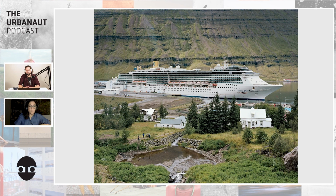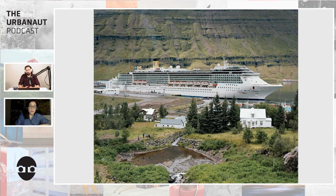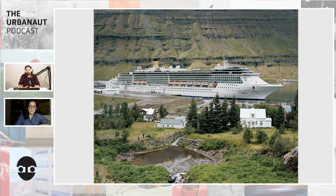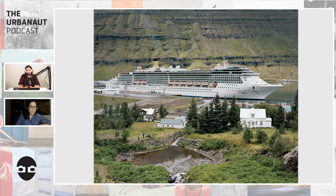And this phenomenon had been rising continuously from the time that I purchased my own home there in 2016. And it hit its peak in 2019. And I think this photo might have been taken in 2018. So it's already historically dated, because we know that in 2018, this massive ship came to Seyðisfjörður. A ship of this size can bring up to 5,000 visitors.